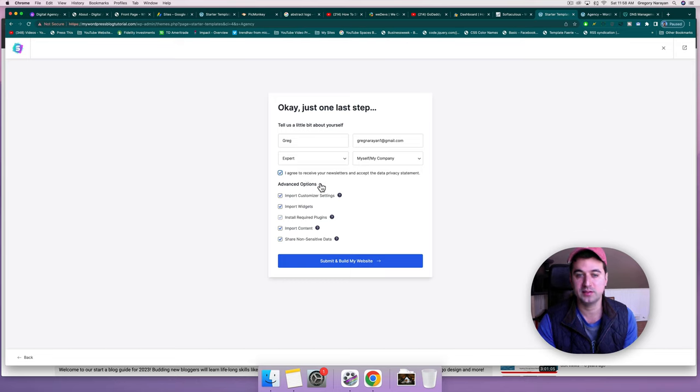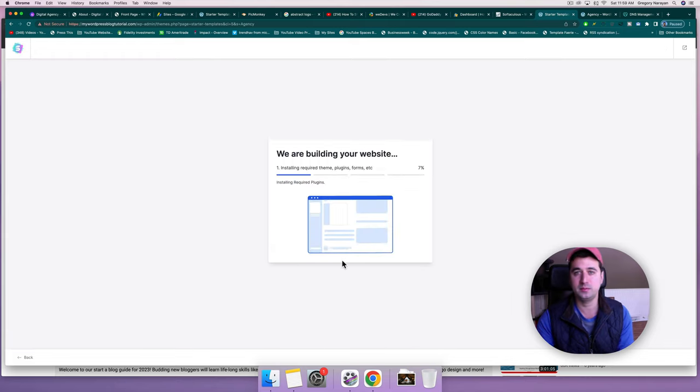And for the advanced options, this part's really important. We want import customizer settings so our WordPress customizer will look even more powerful. We want widgets because that's part of our site, the widgets are. We want required plugins, also part of our site. Content is the site itself. And share non-sensitive data, maybe we'll just uncheck that one. And submit build and move my website.